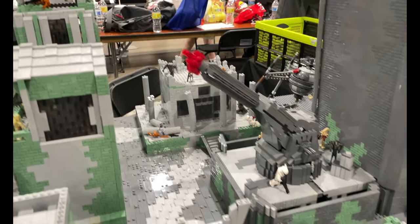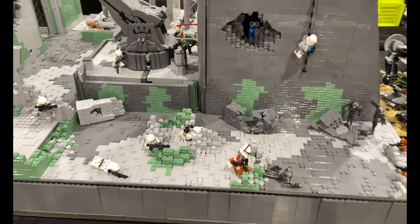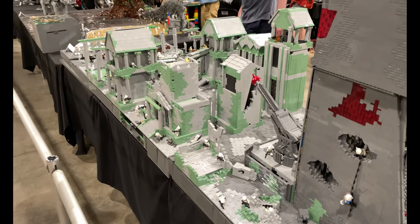Yeah, a lot to take in with this mock. Got the battle damage as well down here. Really, really sweet. Moonless mock.